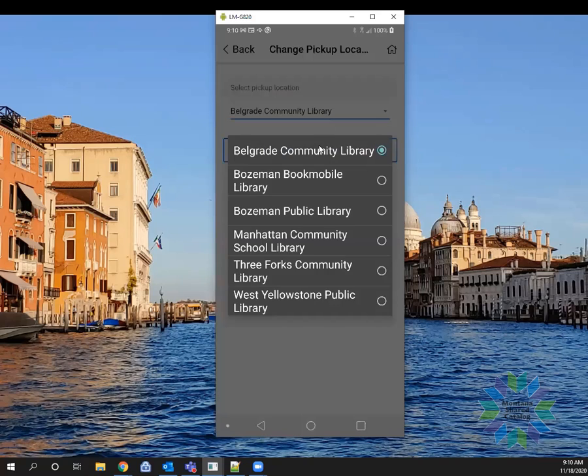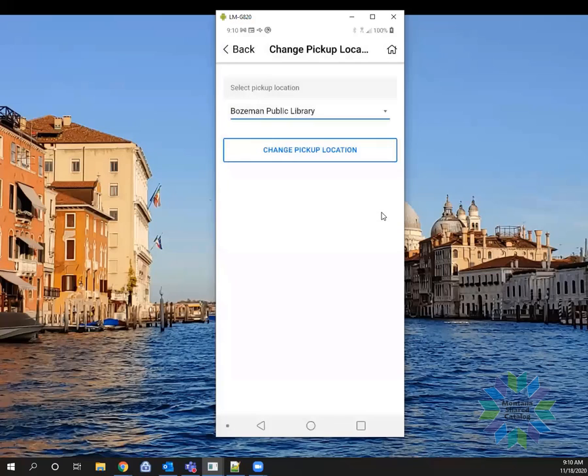Your library's list of pickup locations is going to be limited to those that are applicable to your library. Maybe that's just your single library or your sharing group. In this instance, Belgrade Community Library is part of a sharing group that includes other Gallatin County libraries. So I'm going to change my pickup to the Bozeman Public Library and click Change Pickup Location.